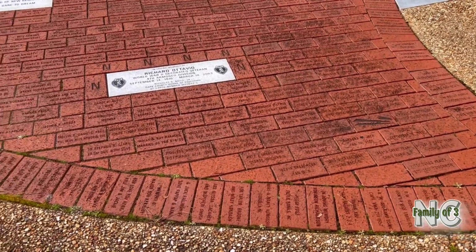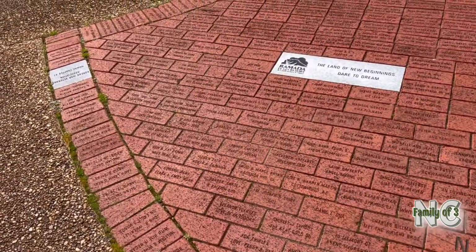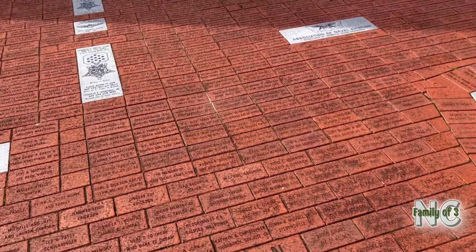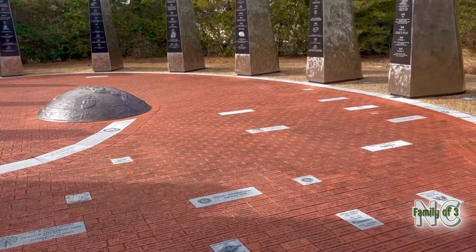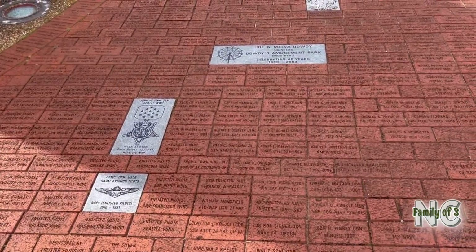And down here, folks, there's so many bricks with names of people that contributed to this monument. So many, it's impossible to cover all of them, but I just wanted to give you a brief show of all these bricks that lay between all of the monuments. Maybe some of the bigger ones you can see.